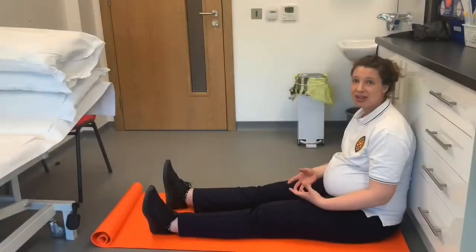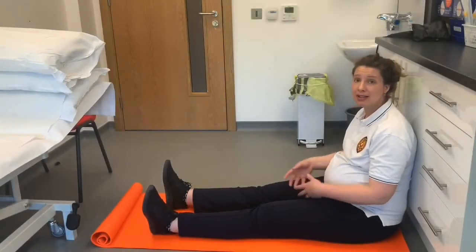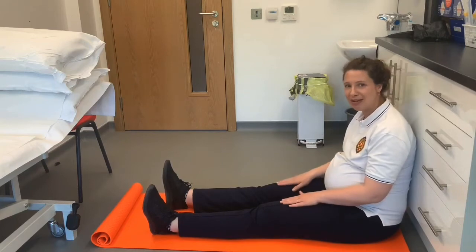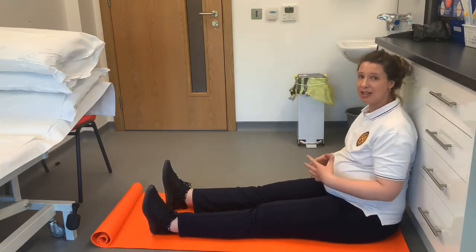So the other posture that we tend to find we might be sitting in quite a bit is down on the floor. If your toddler is anything like my toddler, it's always mummy, sit on the floor, play with me. If you are getting down into this posture, it's really nice to have something to lean against.